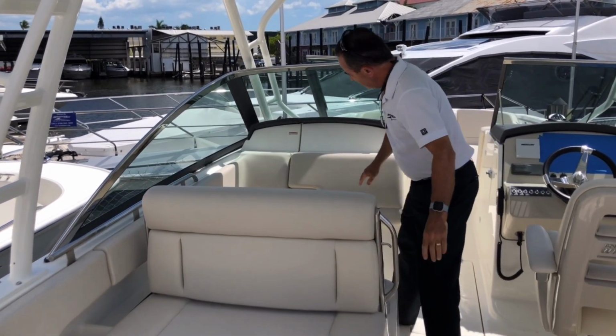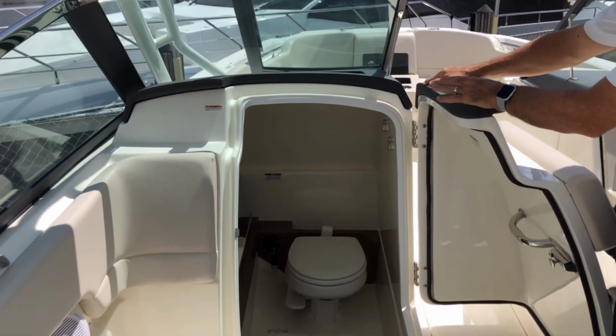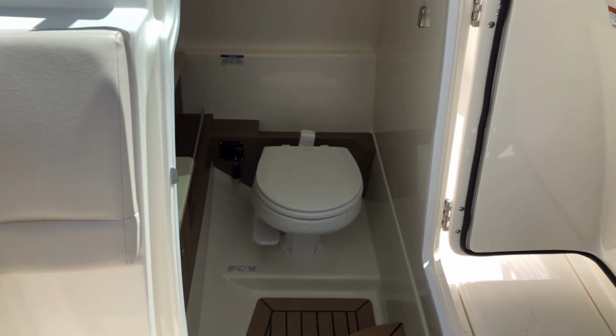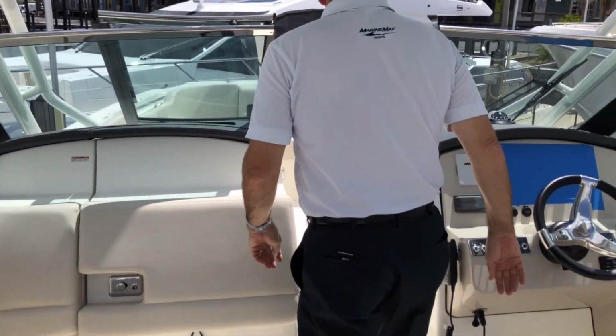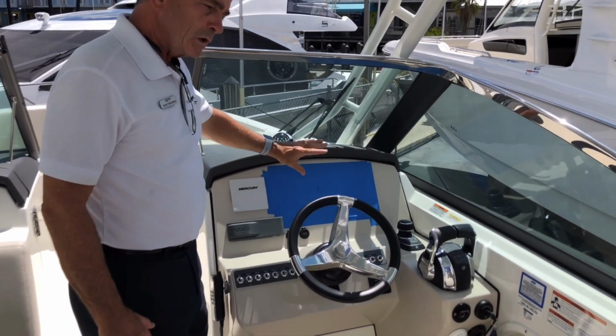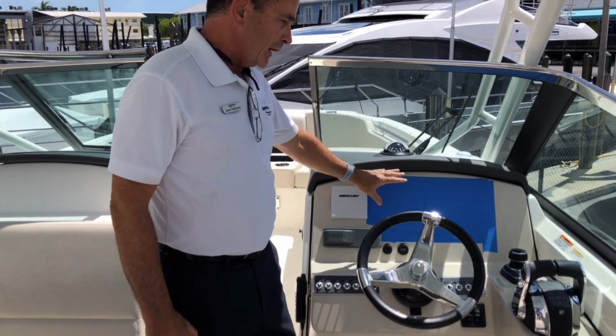Now the head is a real large, spacious vacuum flush head with a faucet and a handheld shower. You can rinse yourself off in there. Little skylight for extra light. Phenomenal head we have there. Over here we've got the GPS. You can put different ones in. One's about to be installed right now, which is why it looks like this. I believe it's a Simrad going in there.